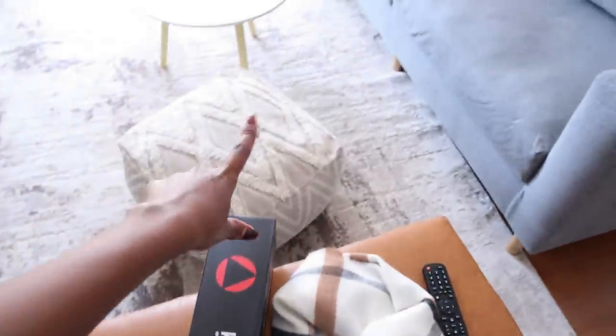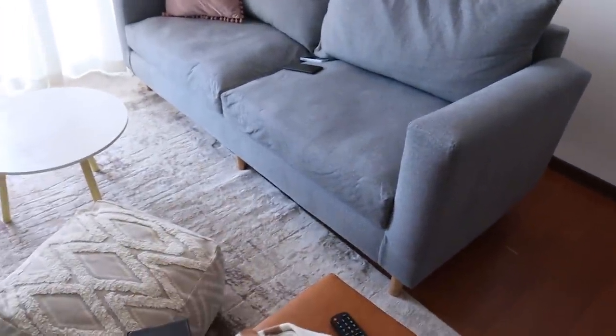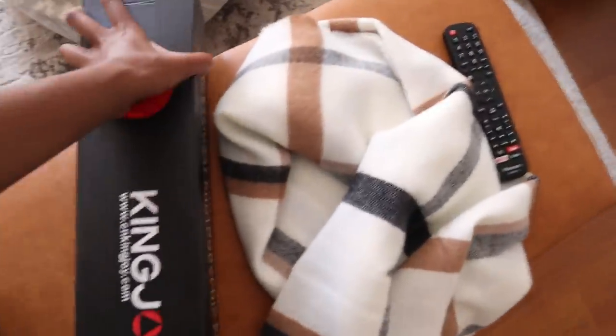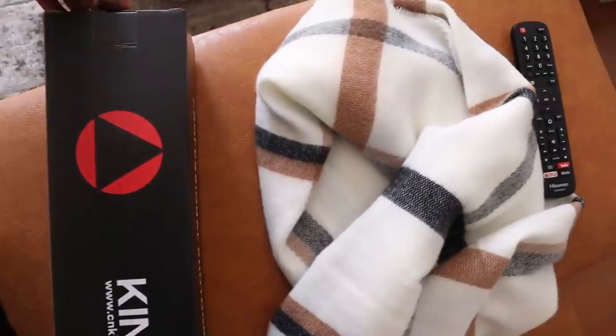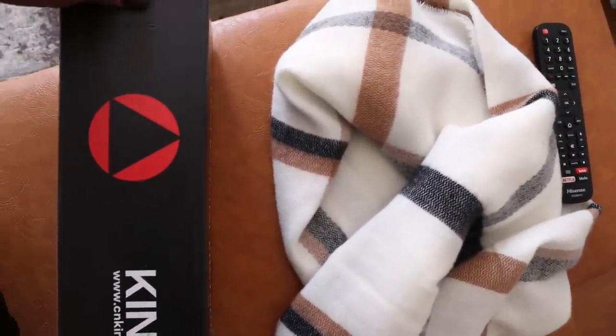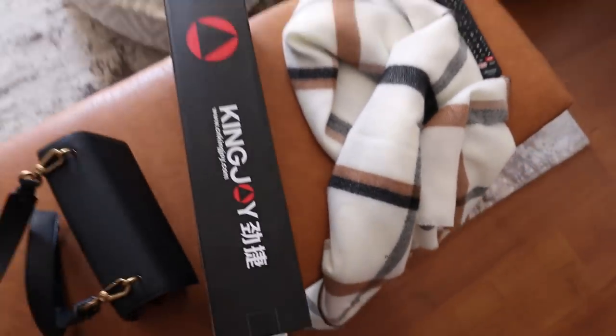So, let me move it here so that I'm able to set up. I want to set up right here. What I'm doing is creating a nice reel for this living room space. Let me first unbox this tripod. I'm so happy because the other one broke, so I needed a new one. Let me see where I can set you guys.